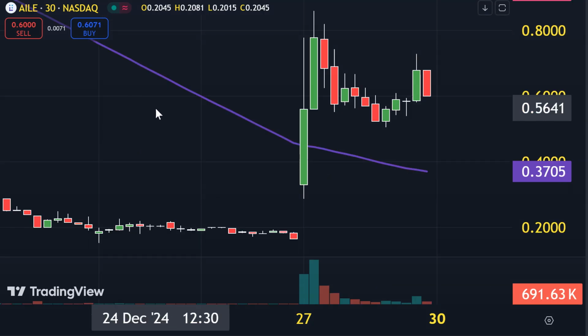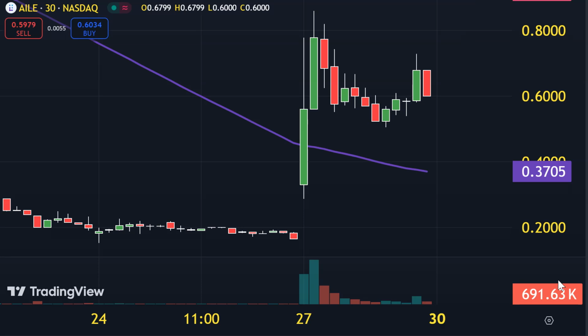Next one here, AILE. Nice pattern here as it's gotten a pullback and is now starting to show some signs of life, which makes it interesting because during these moments, yeah, you don't want to be the sucker that buys the top.